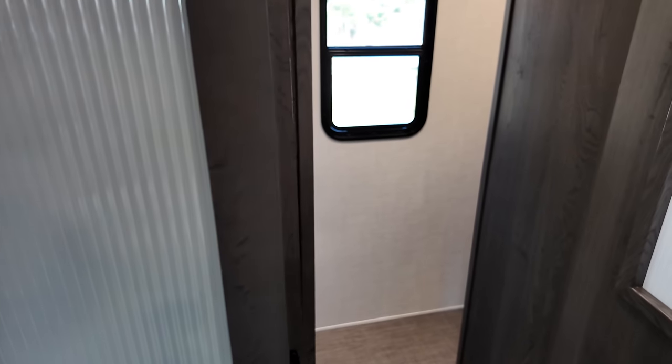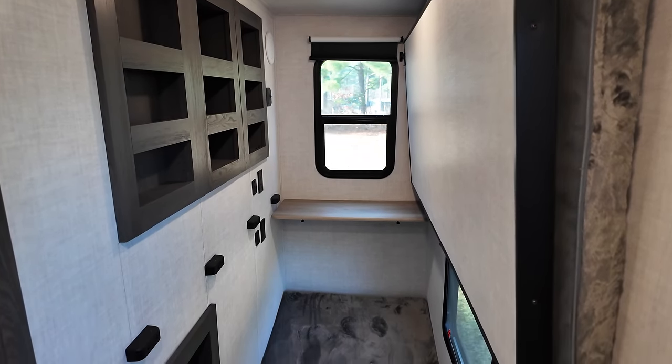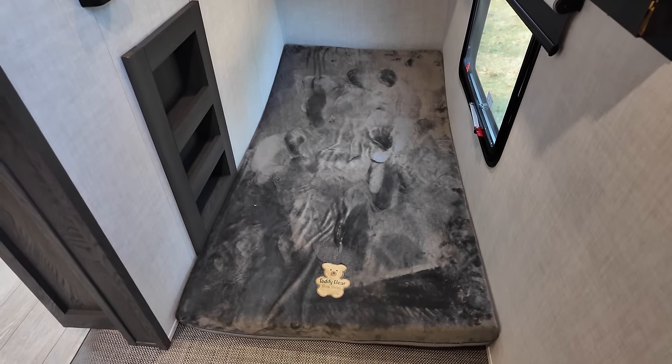You open it up, and this is going to be kind of your hidden storage. Those hidden bunks are becoming a little bit more popular, but this one is a little bit more thoughtful, I would say. So when you come into here, you notice you got that bunk that flips down. So perfect, again, for the grandkids.